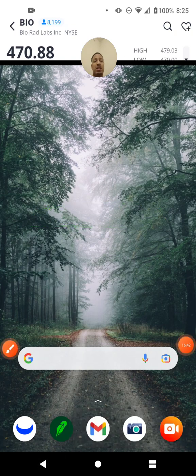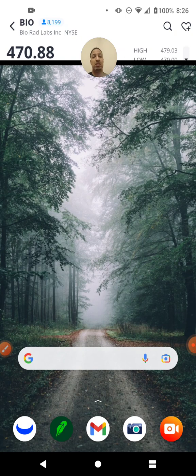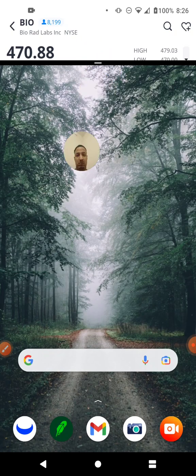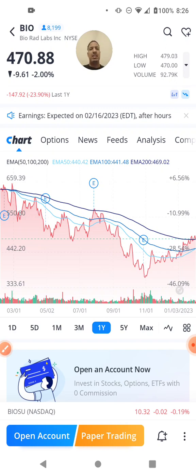Oh, I don't know what happened there. So again, that was definitely bullish. What happened here? I'm having some difficulty, so just bear with me. What is going on? There it is. I didn't see that. I apologize for that. I didn't see that minimize tab. I don't think they had that before. Again, I apologize for that. So anyhow, moving on.